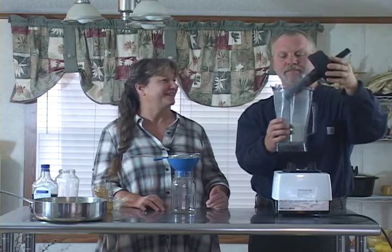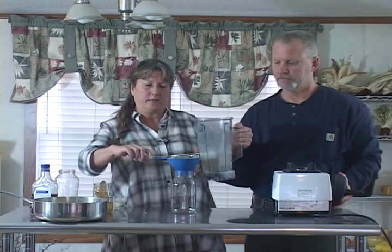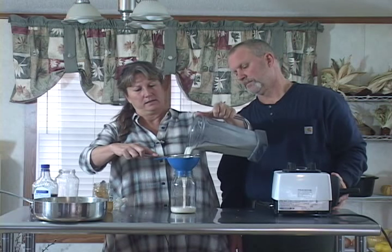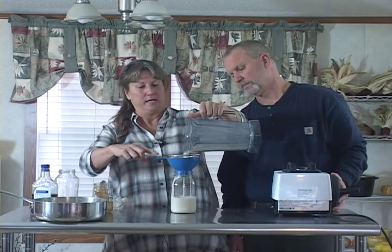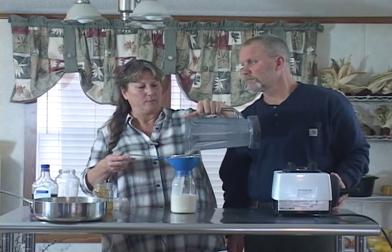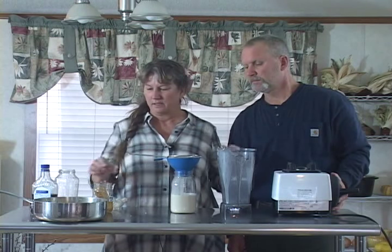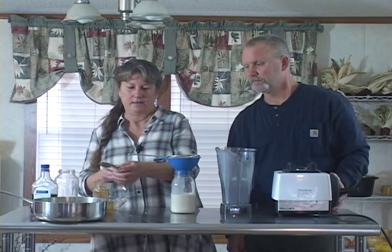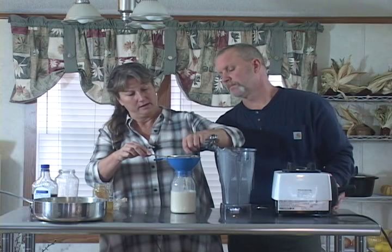Can't blend them too long. They just keep getting smoother and nicer. But I am going to filter this. I've got a strainer here, a pretty fine strainer, and I'm just going to filter just in case. Looks like milk. Now this is a nice creamy milk. If you want it not as thick, not as creamy, you could go ahead and add a little bit more water. But we like ours nice and creamy like that. I'm just going to kick this around in here, get a little bit more milk out.